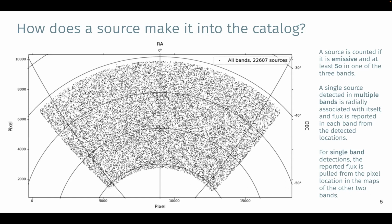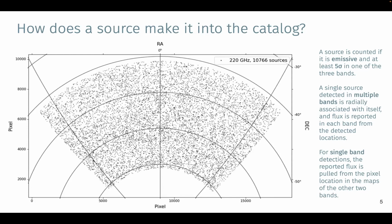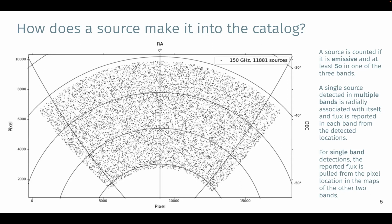Yeah. So at 5 sigma, what's the probability of one to be fake? I haven't got that far yet. That is in progress. Yeah.